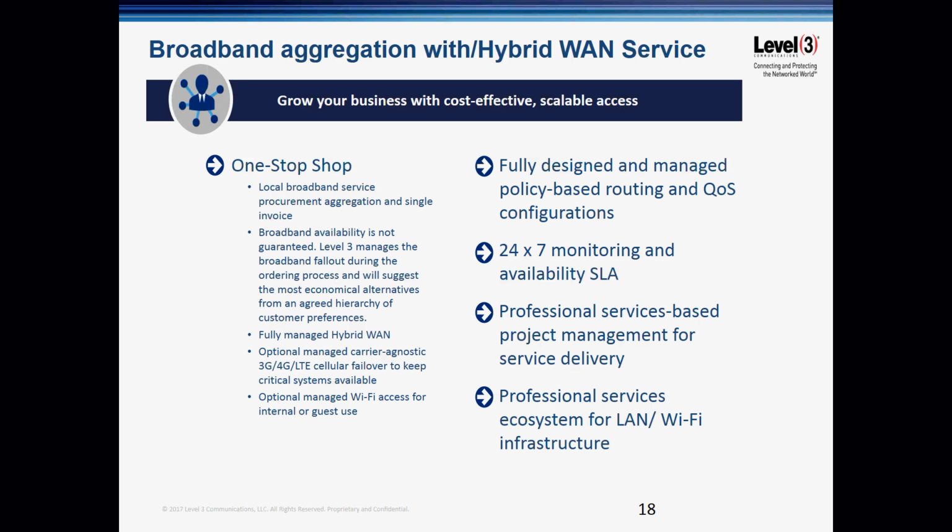All right, now we'll get into the broadband aggregation. This is Level 3's latest offering, where we have our hybrid WAN service, where we've taken multiple connection types and we've turned this into a package solution where it takes our premium IPVPN backbone, we build that as the core, and then we add on our game-changing security and bundle that on top of our top-ranking internet peering, and we create one or many secure tunnels out to all the different locations.